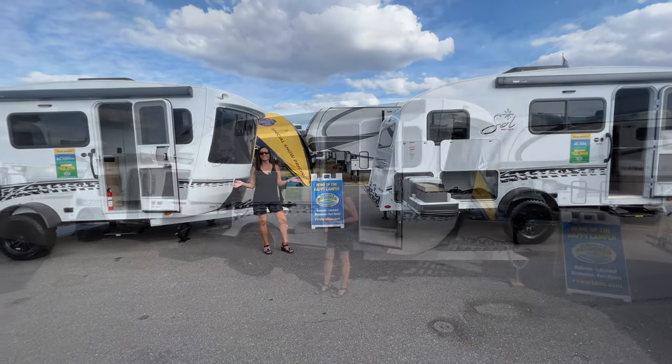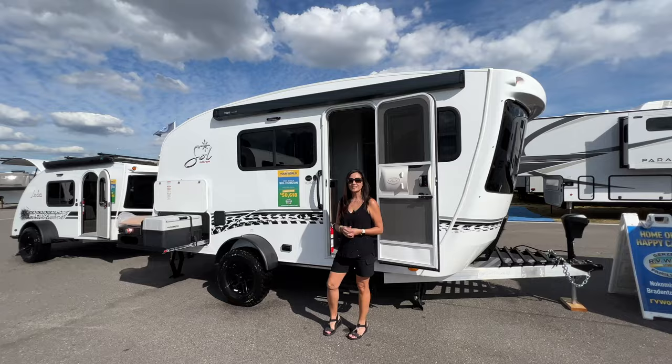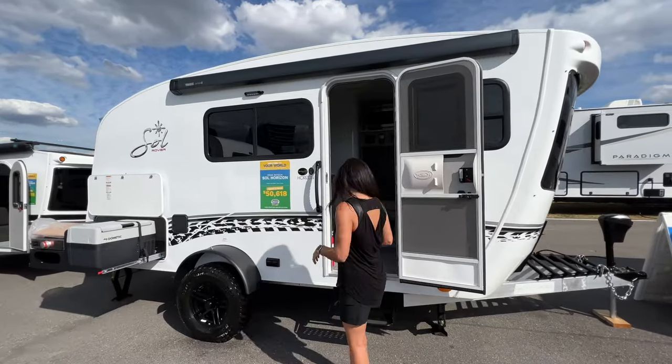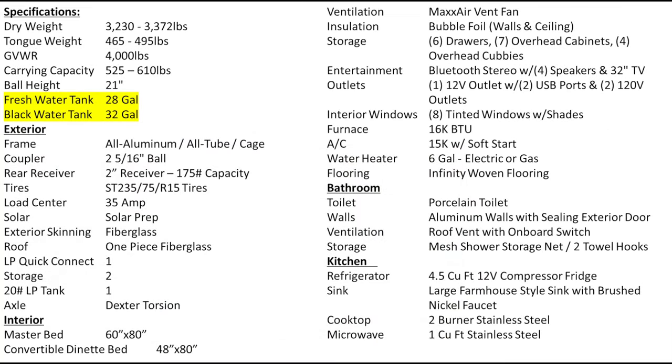So let's get started. This is the 2024 Intech Sol Horizon Rover. Here is an overview of the layout, and here are the specifications.